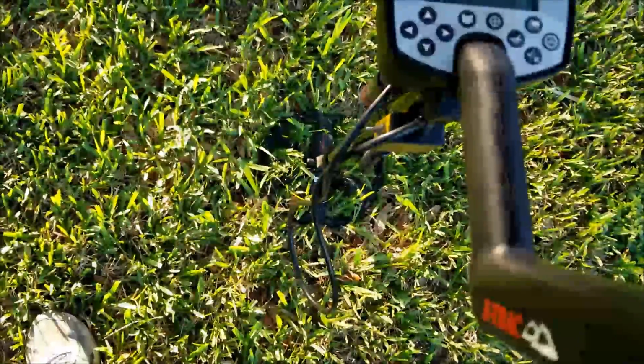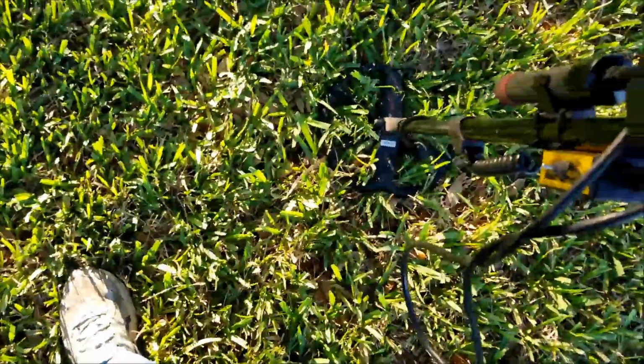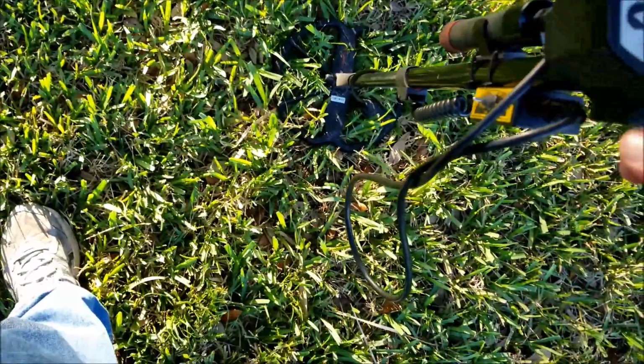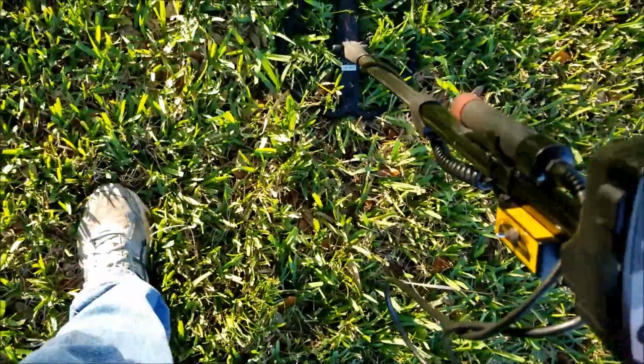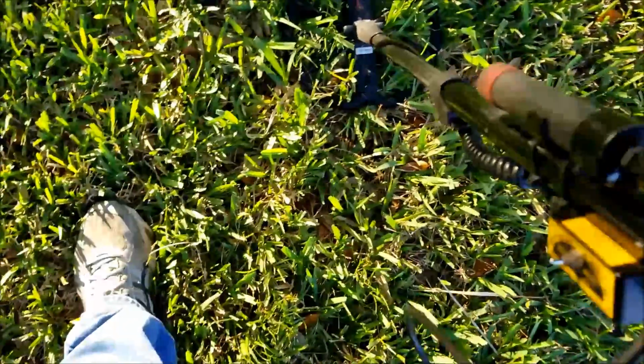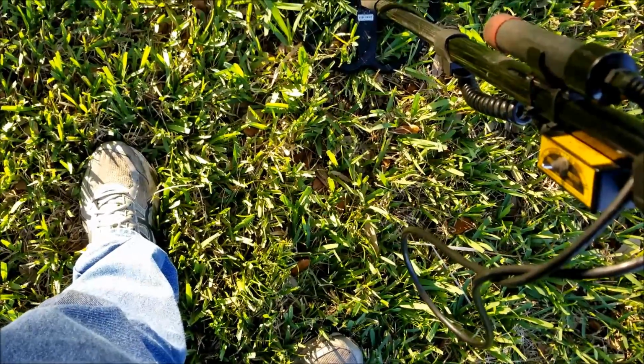Got this rather interesting signal. There's a lot of interference in this area for some reason. It's messing with the machine pretty good, but I got a good signal down here. I've already scanned the top of the ground with the sun ray, but it didn't come up, so I'm guessing it's a little deeper than I thought.